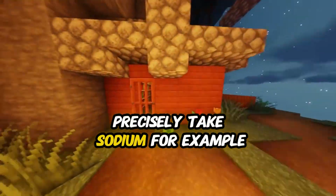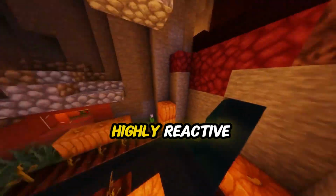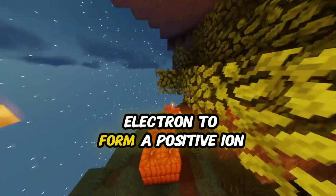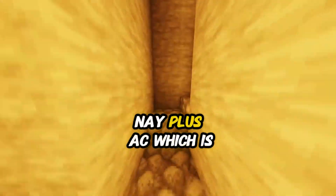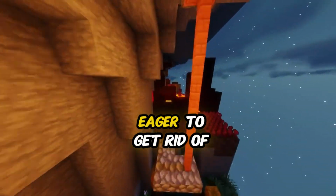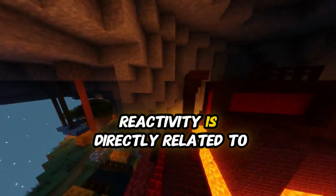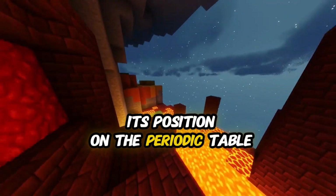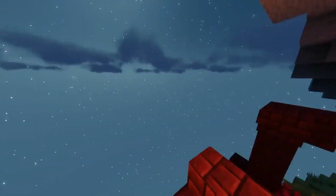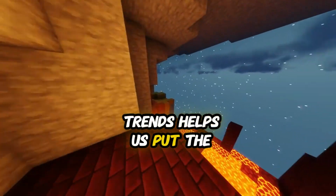Precisely. Take sodium, for example. It's in group 1, has low ionization energy, and is highly reactive. It readily loses its outermost electron to form a positive ion, Na+, which is why it reacts so vigorously with water. It's like sodium is eager to get rid of that electron, making it a bit of a chemical party animal. And this reactivity is directly related to its position on the periodic table and the trends in atomic properties. It all starts to make sense. The periodic table is like a giant puzzle. It is. And understanding these trends helps us put the pieces together.